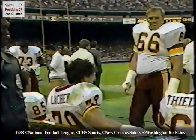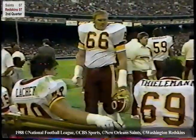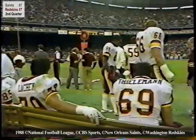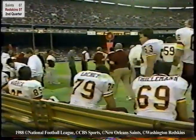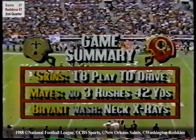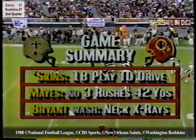Hey, Pat, there's... Oh, excuse me. I was just saying Joe Bugel was over there talking to those offensive linemen. The Redskins had an 18-play drive. 13 of those plays were runs, and any offensive line coach and offensive lineman loves that situation.